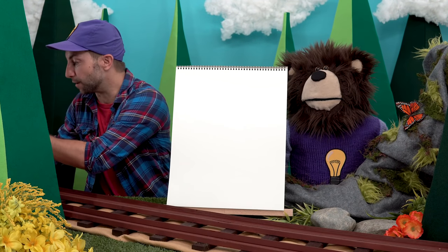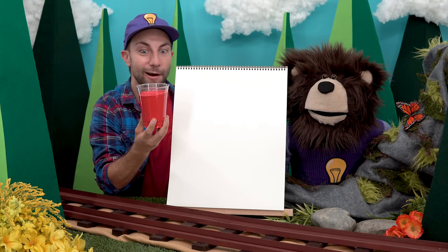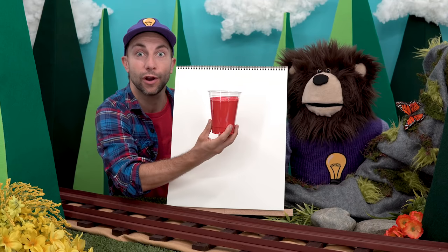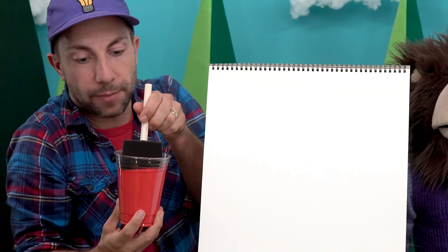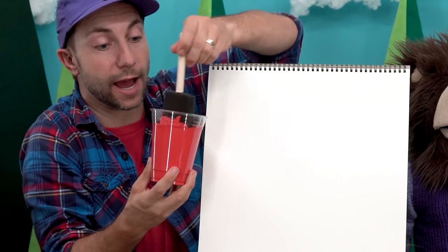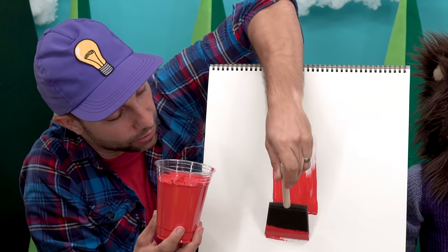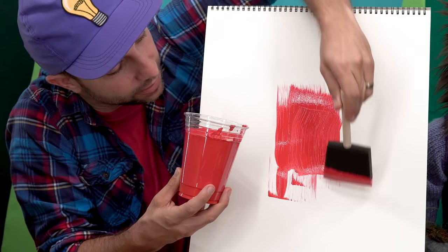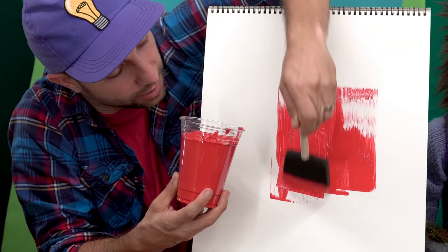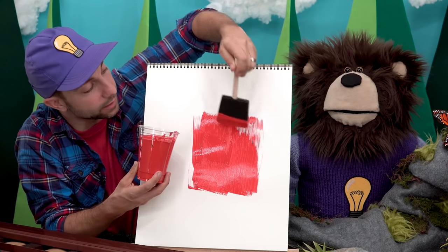Okay, let's get started with our first color. And that color is red. Whoa, Mayta, this is the color red. All right, we're gonna take a paintbrush and paint the color red on this paper. You ready, Mayta? Whoa, look at that. That's neat. Dip it in some more paint. Whoa. We are making this paper the color red.